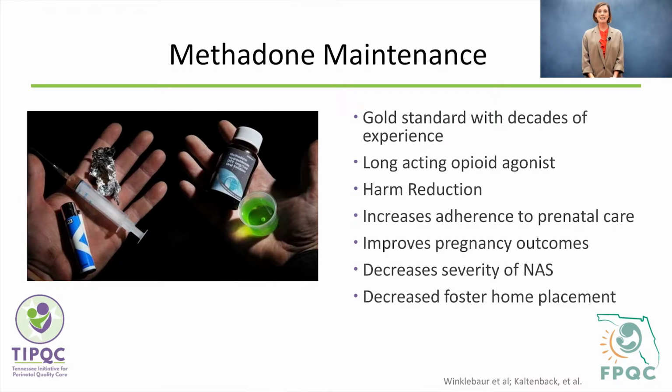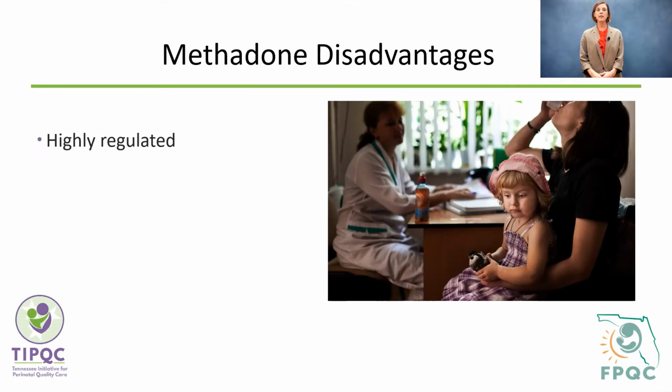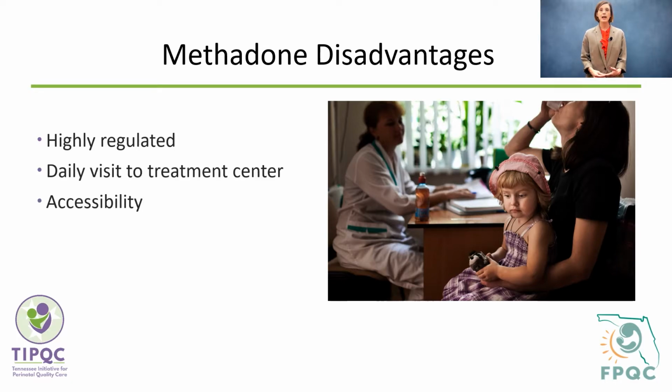It is a long-acting opioid agonist and prevents cravings and relapse by fully occupying the opioid receptors. It has been shown to improve outcomes compared to pregnant people who continue to use during pregnancy. Methadone is highly regulated and can only be dispensed for the treatment of opioid use disorder in a federally licensed opioid treatment program. Accessibility can be an issue, particularly for rural patients. It requires daily visits to take the dose. This can cause accessibility issues.